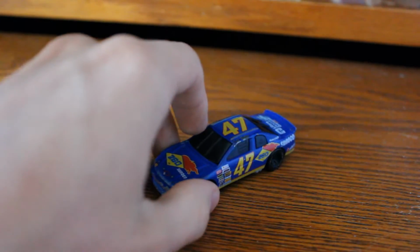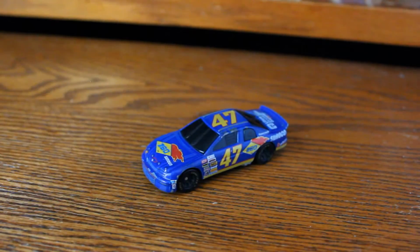Here we go. This is one that I didn't even know existed. Jeff Fuller's Sunoco car from 1995. There we go. This one looks cool. I really like the 1995 Chevy body, especially on diecasts. They look really good.